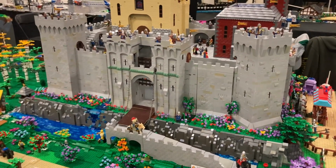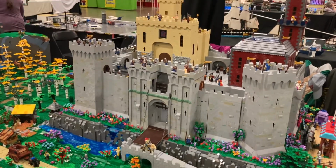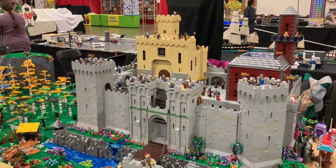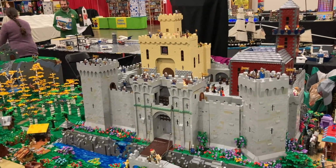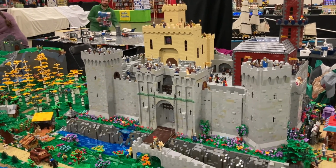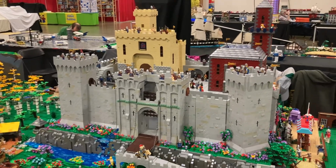Looks great. What's the future look like for this castle and this medieval setup? The castle will be demolished and replaced with a different style of castle. The medieval setup will be improved and enlarged a little bit for the next show we do in the summer. All right. Well, looking forward to seeing the next display.